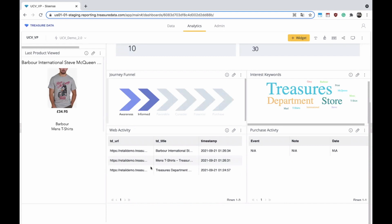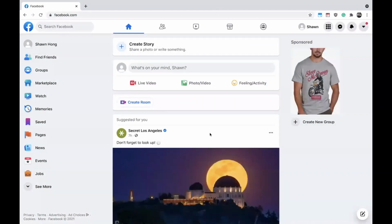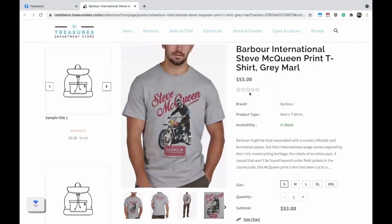Okay, but let's say I'm bored later in the day and I decide to browse Facebook. Okay, so you can see I'm now being targeted with an ad here because Treasure Data has sent this information to Facebook based on my browsing behavior. So even though I'm still anonymous, we can still power personalization across the internet. And the goal here, of course, is to ultimately drive me back to the website and complete my conversion journey. So I'm going to click on that ad right now. That sends me back to this t-shirt that I browsed before.